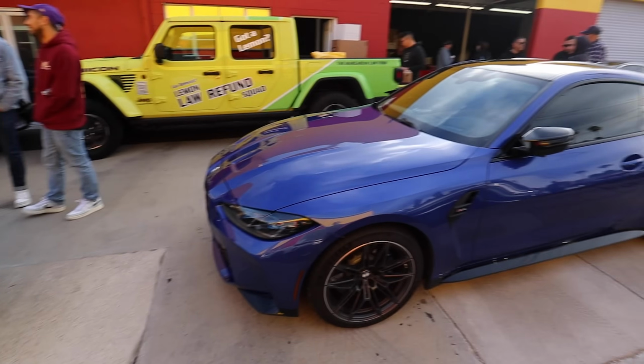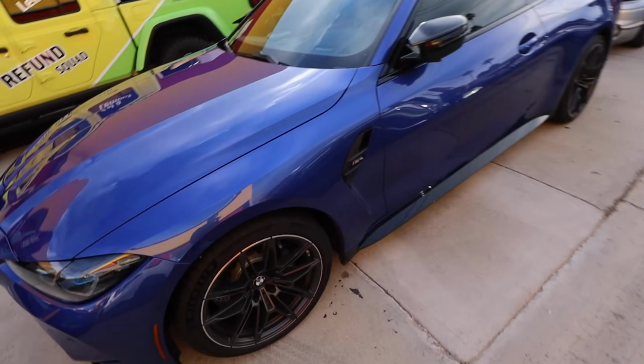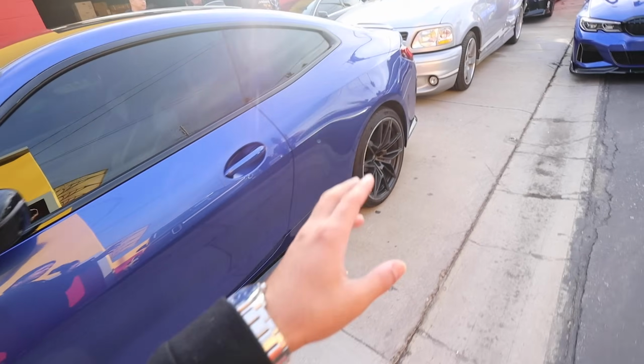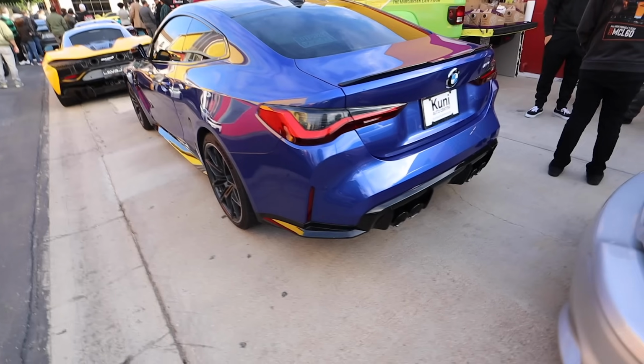Yeah, that's nice. And then right here is my M4, parked up, looking good. We got it cleaned up for today's drive. Yeah, I wish I put some tire shine on it. The tires are a little dry. But nevertheless, this will be the first time taking this car into the canyons, doing a proper drive, testing its paces as a stock car.